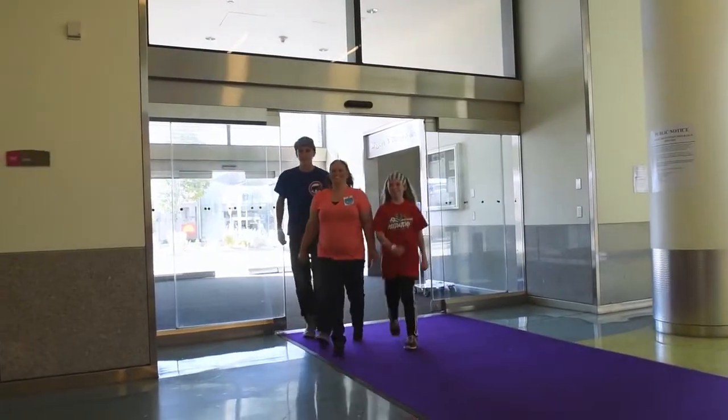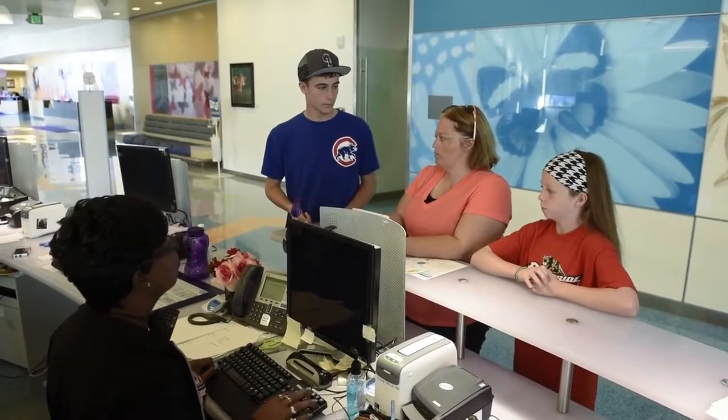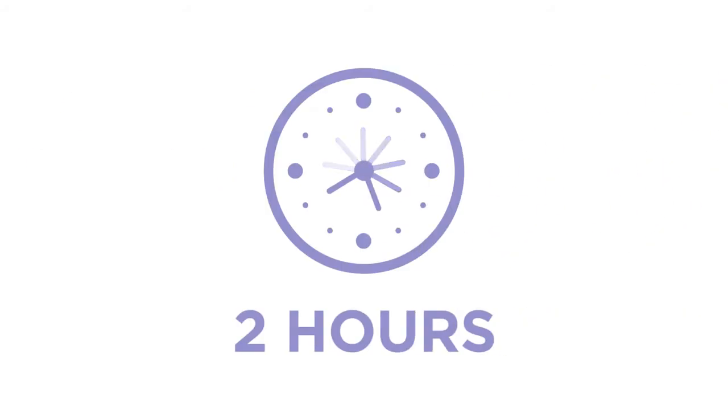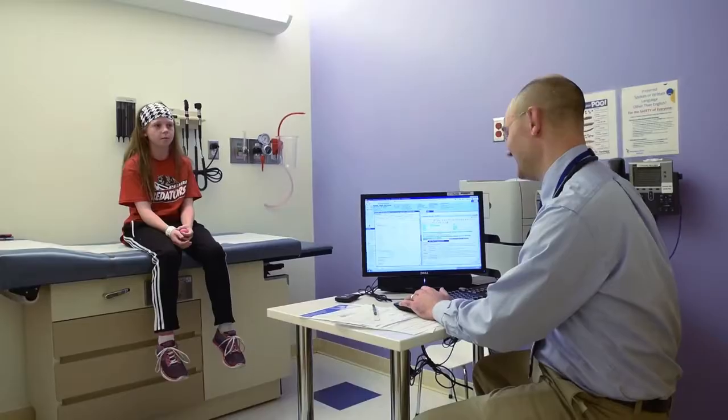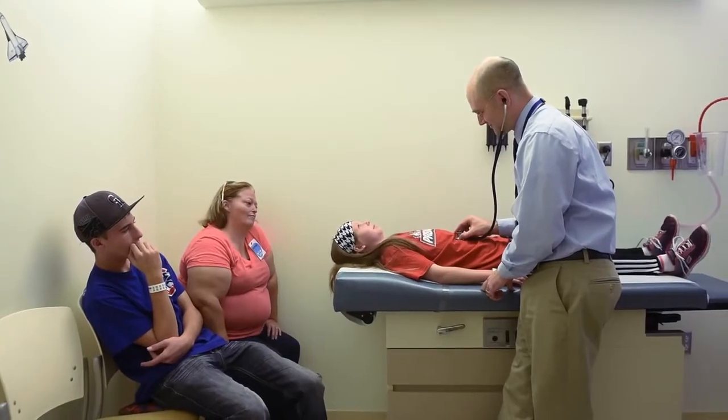When it's time for your nasal endoscopy, you'll go to a Children's Colorado location with a parent or guardian. Make sure you don't eat 2 hours before you come to the hospital. When you arrive at the hospital, you will meet with your doctor in a regular clinic room. If you'd like a child life specialist to be there with you, just ask. They can help you feel comfortable and relaxed.